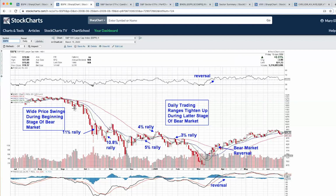So down here in '08, in the rather more beginning stages of the bear market, we were seeing 11% rally days, 2 of them. We also saw declines of the same amount, 10.5%. So big, wide, loose swings, a lot of uncertainty, a lot of fear being shown in the markets. And we are still seeing those wide, loose daily price actions currently. Another characteristic to look out for is a bit of a tightening up in these trading ranges, and then eventually on the lookout for a reversal of the bear market.